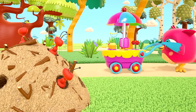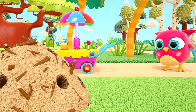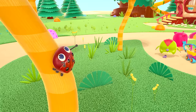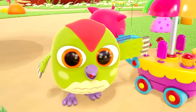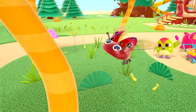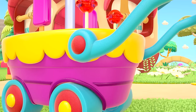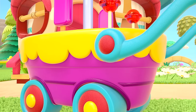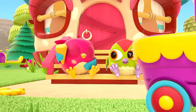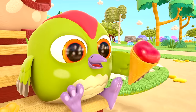Ants, you want popsicles? They don't. Peck Peck is offering ice cream to a ladybug. She doesn't want it. The birds decided to become their own customers. They pretend to eat toy ice cream.